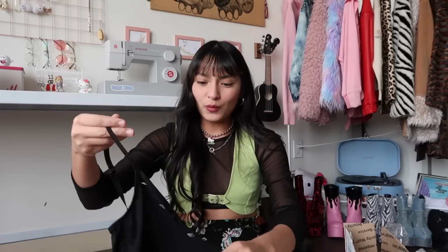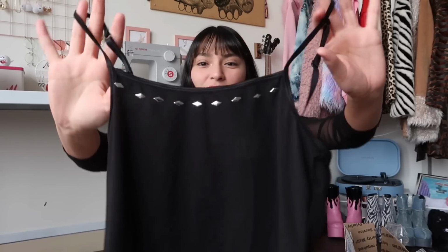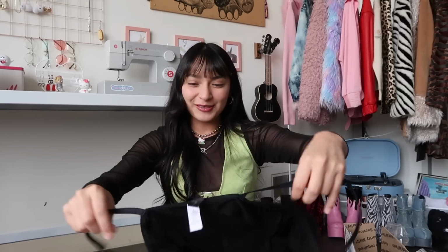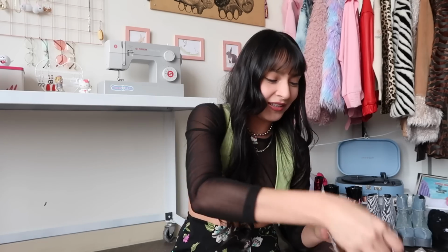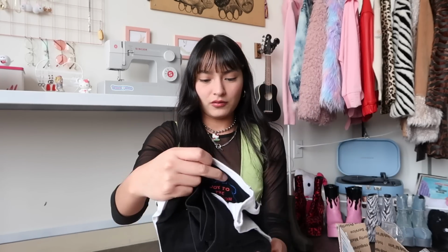Another little black item. What are you? Ooh, a little camisole with, what is this, like diamond studs? That's super cute. You can't ever go wrong with this. And you guys, it's the brand Fredericks of Hollywood. I absolutely love this, and it's super stretchy too. It looks like it will be pretty see-through, but if you guys know me in this channel, that is not a problem here.